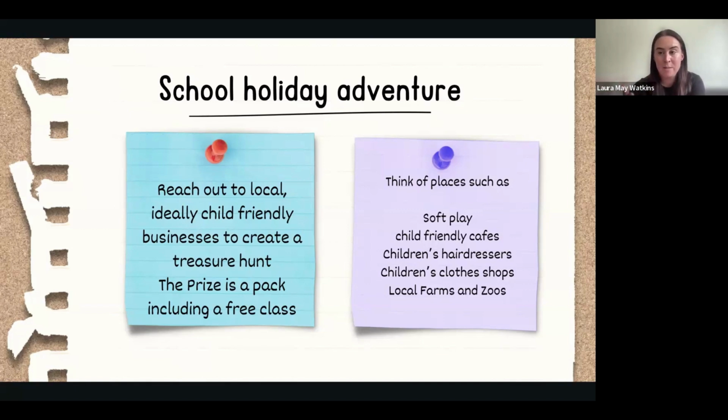It will be great for the parents because they will have something to do with their little ones. It's great for all the other businesses because they're getting footfall coming through. And it's great for you because you're then going to get people that book that free or that half price class at the end of it.